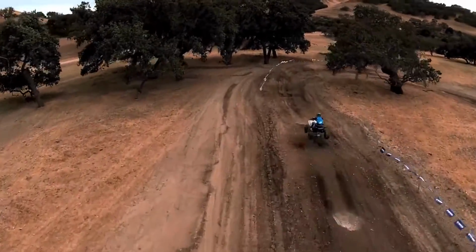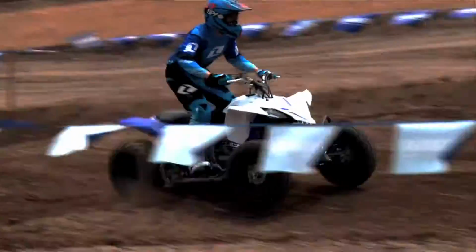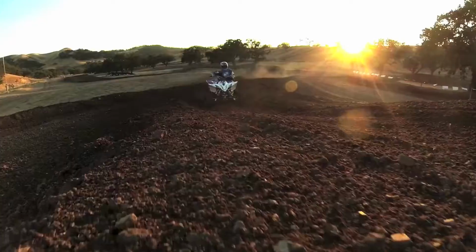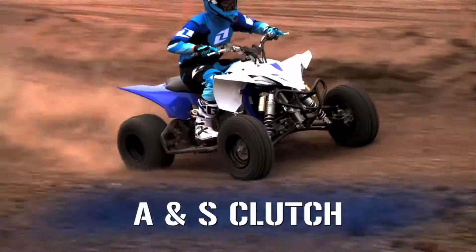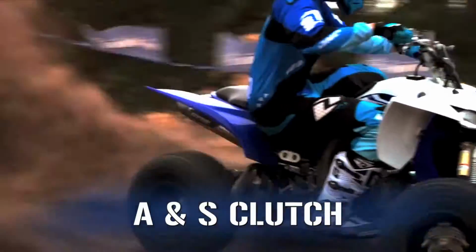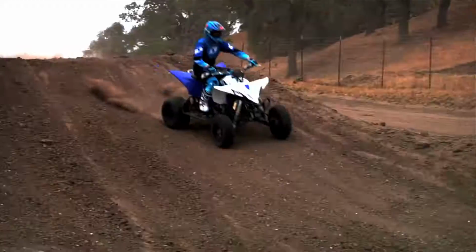And even though the YFZ450R was already way out in front of every other sport ATV out there, Yamaha's engineers just couldn't stop themselves from tweaking this awesome machine even further. With features like a first-in-the-industry ANS clutch that dramatically reduces the engine braking effect on deceleration, allowing the suspension to work better with a much lighter clutch lever, so you can ride to your maximum potential longer than ever.